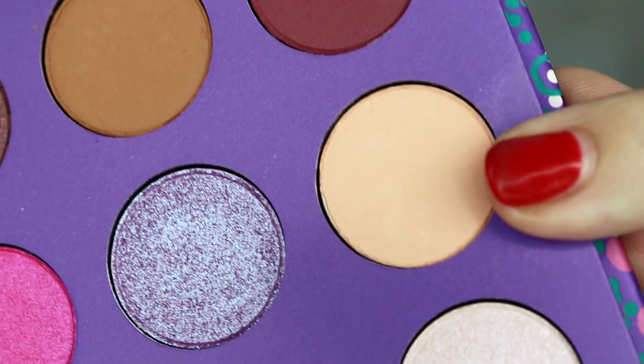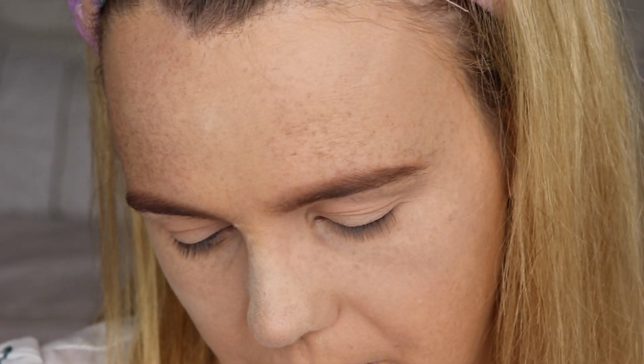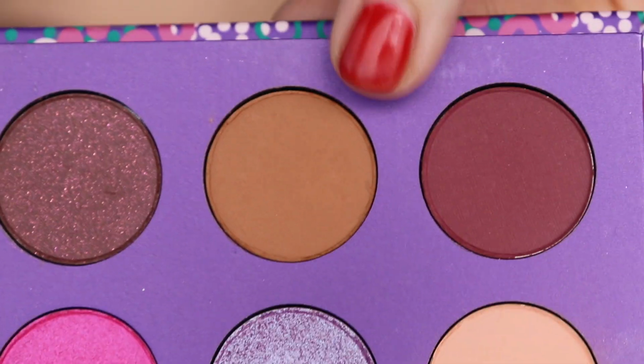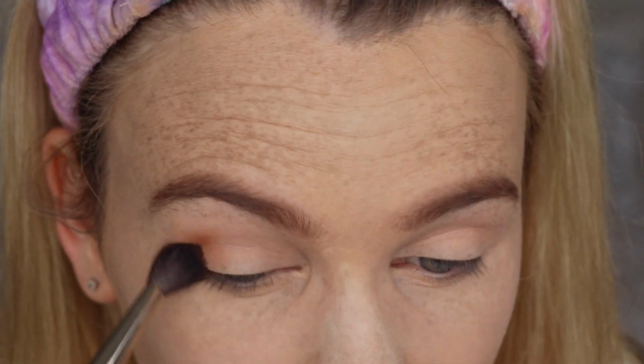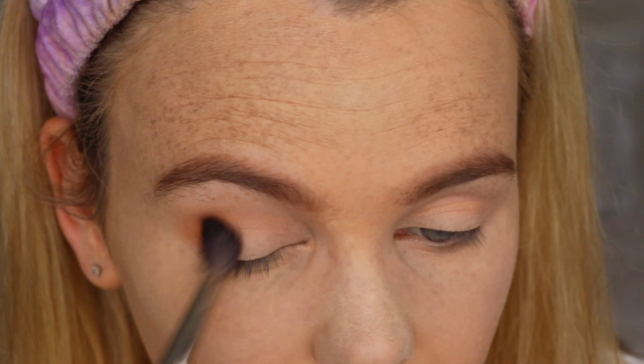So what I'm going to do is just scoot you in first, didn't I? Oh, that's interesting. Oh yeah, we're nice and close, aren't we? Good Lord. So we're going to start off using this colour right here. Then we're going to jump into this one right here, and this is called Details. Really nice terracotta-y colour. I'm just going to pop that right on the corners here and blend that out.